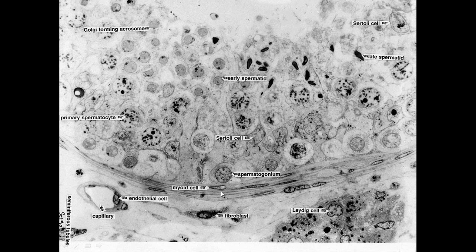If we look at this light micrograph, we see fibroblasts, we see endothelial cells, myoid cells, we see spermatogonia. There's some light spermatogonia and dark spermatogonia. We also see spermatocytes. And there's two generations of spermatocytes. You got these primary spermatocytes as well as these guys are spermatocytes as well. Also in this particular one, you have two generations of spermatids. You have those with spherical nucleus and the acrosomic vesicle forming, and then you have those that are bullet-shaped, elongated spermatids, late spermatids, which ultimately will be released. So we had spermatogonia, two generations of primaries, two generations of spermatids ultimately to be released.